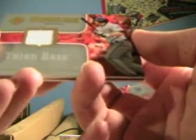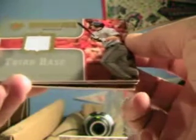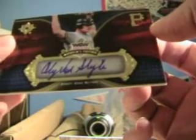Tim Hudson for the Braves, 431 to 450. And then for the Nationals, we're going to have a Ryan Zimmerman. Oh, yeah, the rookie, mystery rookie from Bowman was Colin Bannister for the Nationals, by the way. So Ryan Zimmerman, we got something on the back there, so we'll save it. And then we got an Andy Van Slyke for the Pirates. It's a pretty cool little autograph there.